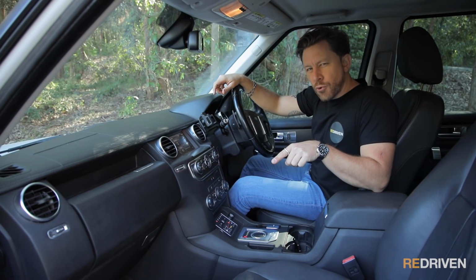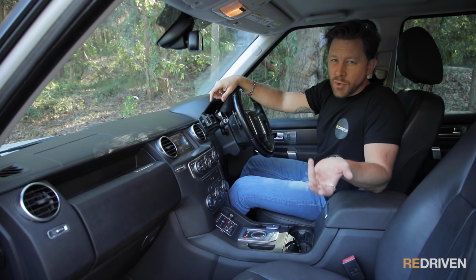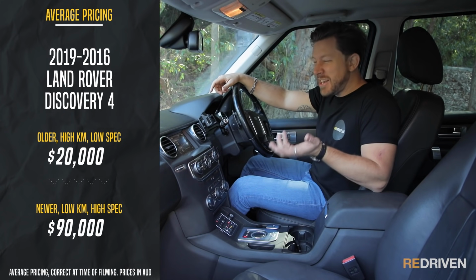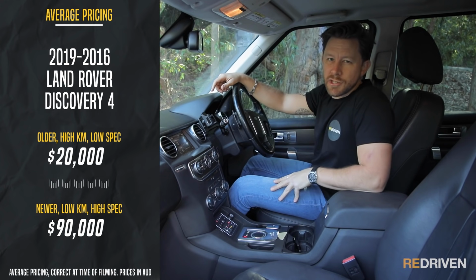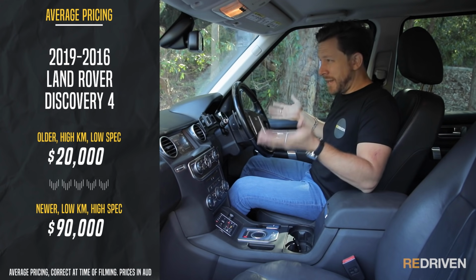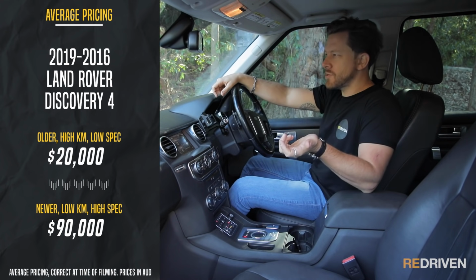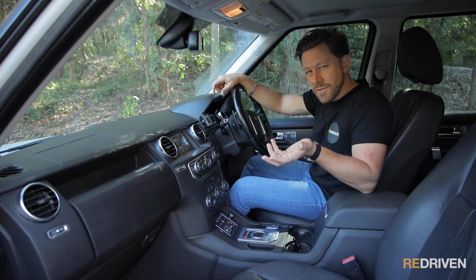Here in Australia, the pricing varies enormously. You'll be parting with as little as 20 grand for a base spec early model Disco, probably riddled with issues and problems, but you'll be parting with nearly $90,000 for a recent top spec HSE or Landmark edition. Now, this means that a 2016 top spec model has basically lost no value because they were around about $90,000 when new.